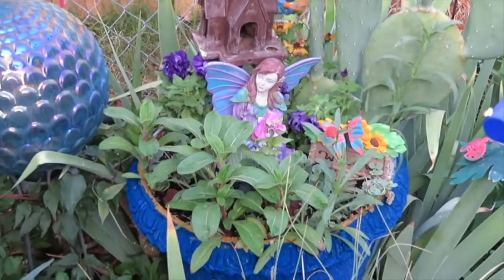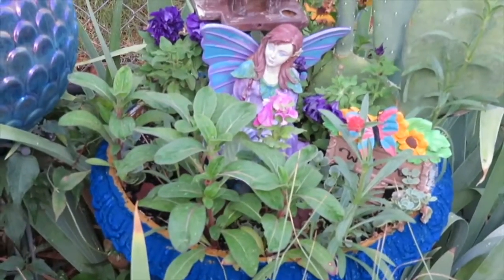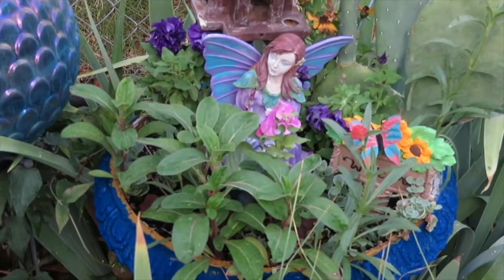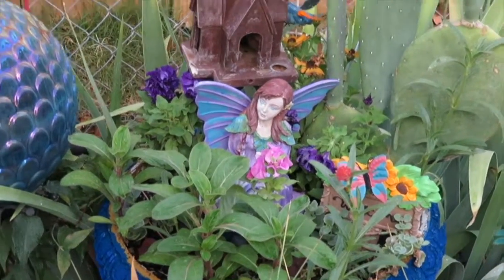But I found that for me, it seemed too sparse. I like a full container, so I ended up putting other plants that did need watering in there. So it's pretty though, but it just didn't exactly work out for me.